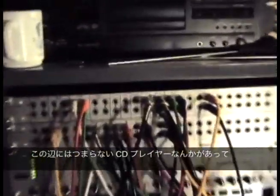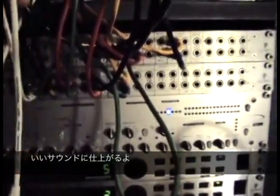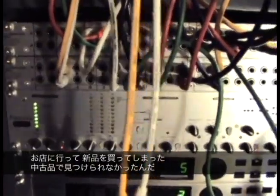Right, and there's a CD player, DAT machine, boring, boring, boring. Cheap old Behringer patch bays, boring. Oh, sorry, wrong way. Focusrite Mixmaster Platinum. Basically I use that for the A to D converters. Sounds really good. Mix through it, and you record things into the computer from it. My one indulgence is the one bit of gear I ever bought brand new. Everything else is second hand. The only time I ever went to a shop and bought something brand new was that.